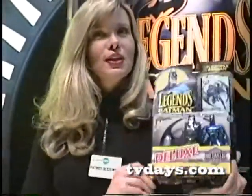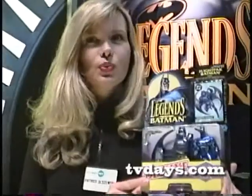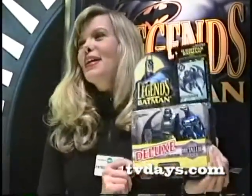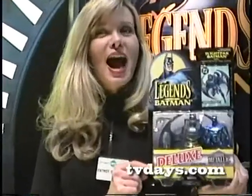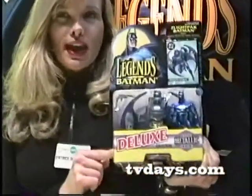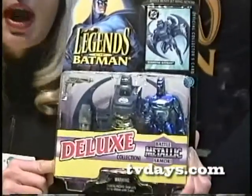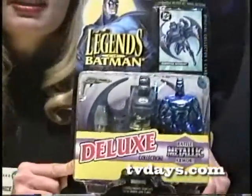Beginning this month, 2 incredibly hot deluxe figures will also be available. These figures come equipped with vacuum metallized armor, making them as impressive in looks as in strength.